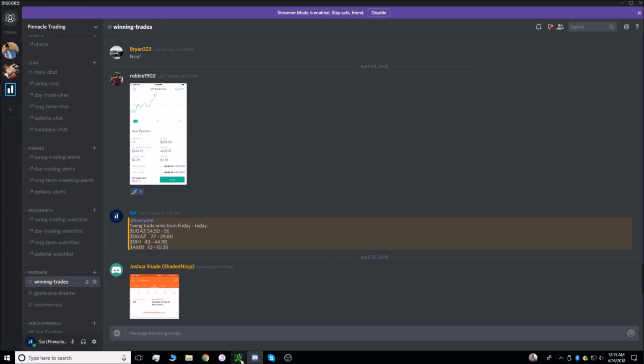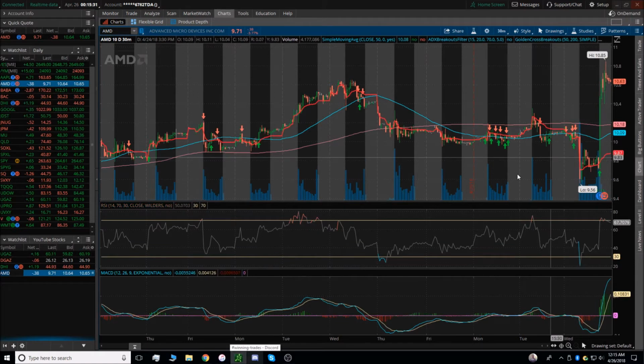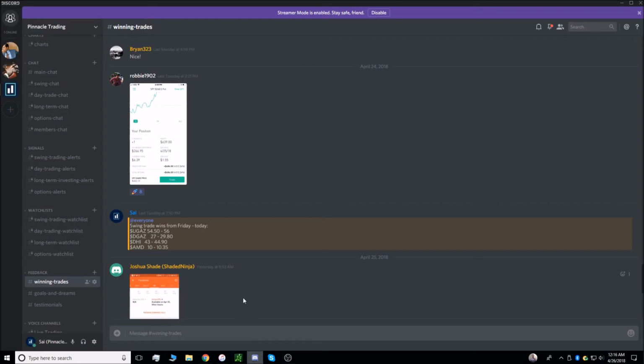And AMD was the next one. It wasn't a big mover. Recently had earnings, but haven't held into that. So alerted the entry at around 10 mark, and next day ran all the way up to 10.35. I alerted take profits at 10.30 break and ran all the way to 10.35.